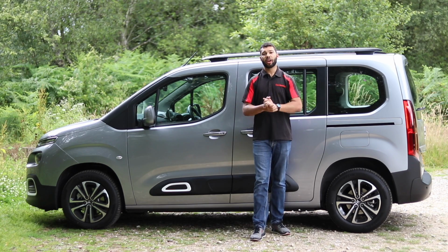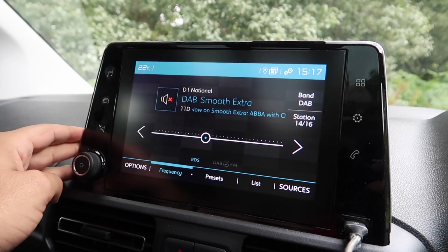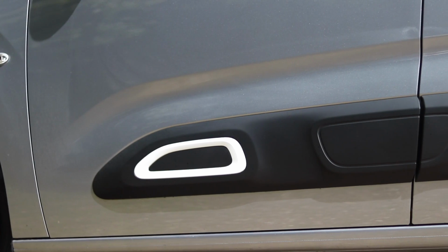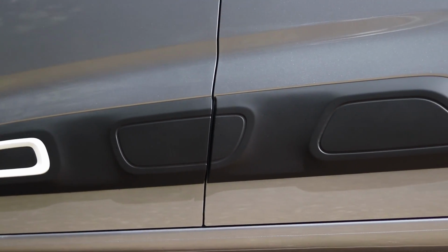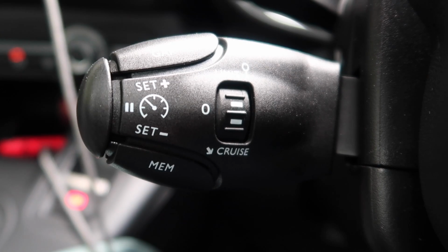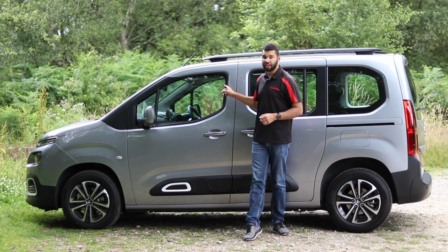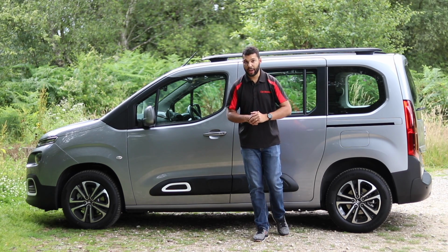Well, it offers 16-inch steel wheels, manual air conditioning, 8-inch touchscreen with DAB radio and Bluetooth, safety pack, air bump panels, driver attention alert, 6 airbags, autonomous emergency braking, front electric windows, cruise control, speed limiter, and that's your lot. It's also worth mentioning the Field specification gives you limited adjustment for the driver's seat as well. So yes, I would argue the Flair is the more attractive package.